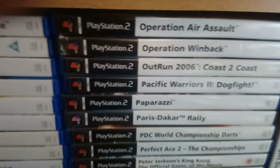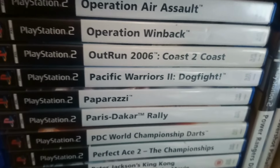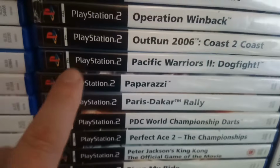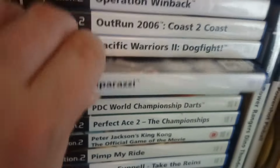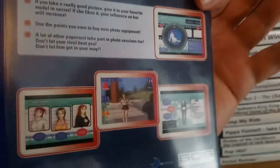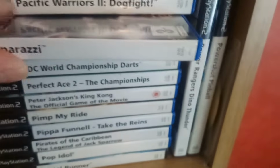Probably the system I've got the most Classics or non-original labels for. Outrun 2006 Coast to Coast. Paparazzi, now I mentioned a game I paid 10 quid for. That was one I did, purely because I'd heard Mark Geordie Slasher talking about it. There we go, Paparazzi. I haven't quite perfected the way of swinging these around, but yes, it's one of those sorts of games. Not rude, because it's got a 3 rating on it. But, yeah.